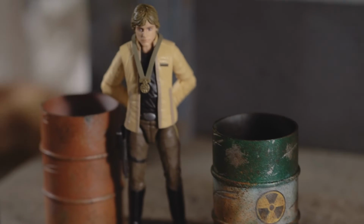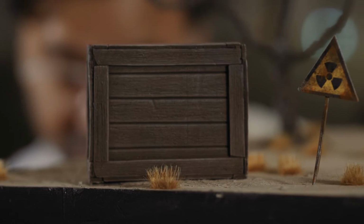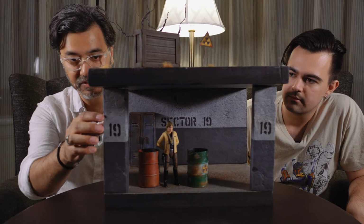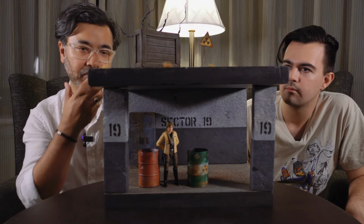This crate looks phenomenal, man. I definitely want to make more of those. Yeah, I love the crate. I even love everything about this diorama. I love the pillars. I love the fact that there's massive chunks out of the pillars. The flooring is awesome. Everything about it, I love it. I think you've done a wonderful job.